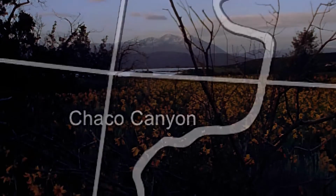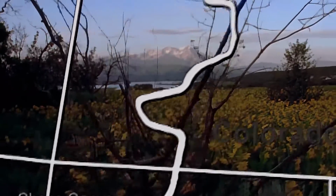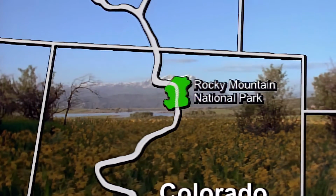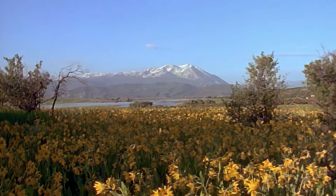As we move on from Echo Amphitheater along the Continental Divide into Colorado, the terrain changes. At this higher altitude, the plant life also changes, and we enter a new and exciting world with a lot more moisture.